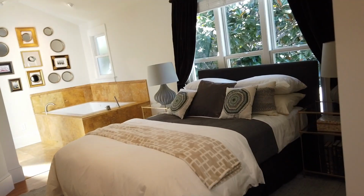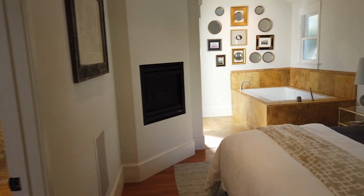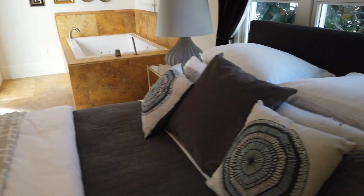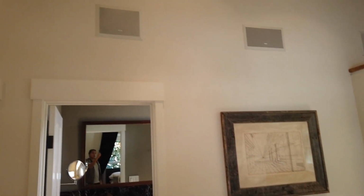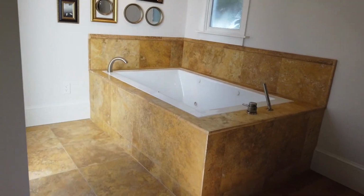And again, you've got a really big room, and sort of this master suite oasis. Yes, you've got your jacuzzi, whirlpool tub in your bedroom, but hey, why not, right? You've got your fireplace here, and then of course a surround sound system. You've got speakers up there, and speakers up there as well, and I think this is your subwoofer. And it's Boston Acoustics, so it's pretty nice.